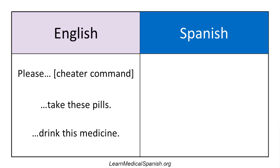All right, so next we're going to say please, and this is going to be like a cheater command. I did an episode on that a while back. So please, as in please do something, favor de, take these pills. So we're completing that phrase, favor de blank. Favor de, take these pills. Tomar estas pastillas.